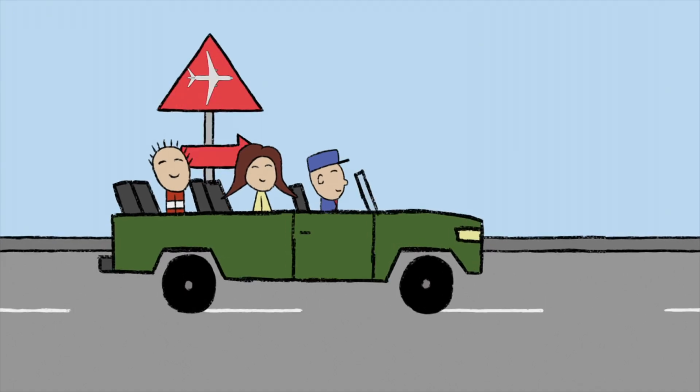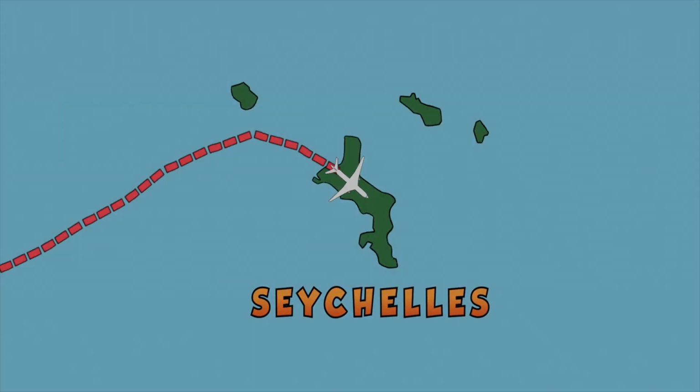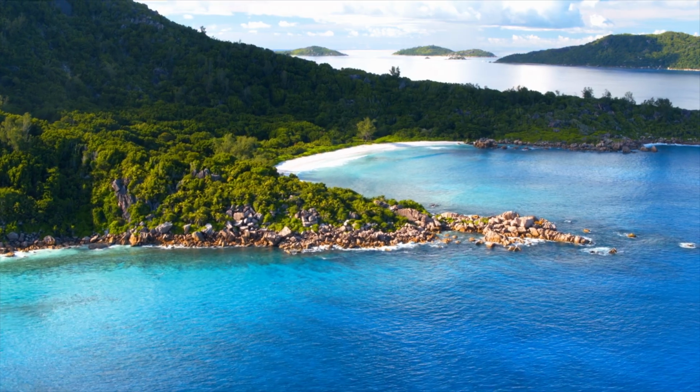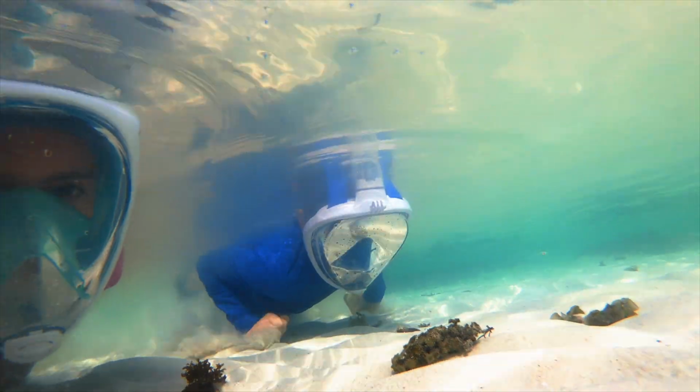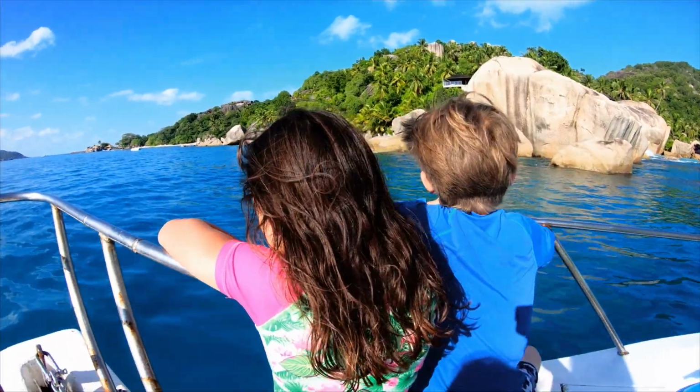Luca and Melua leave Botswana and fly to the beautiful islands of the Seychelles. Far off the east coast of Africa, somewhere in the warm Indian Ocean, lie a group of islands so green and full of life. It's like a treasure box of new adventures just waiting to happen.